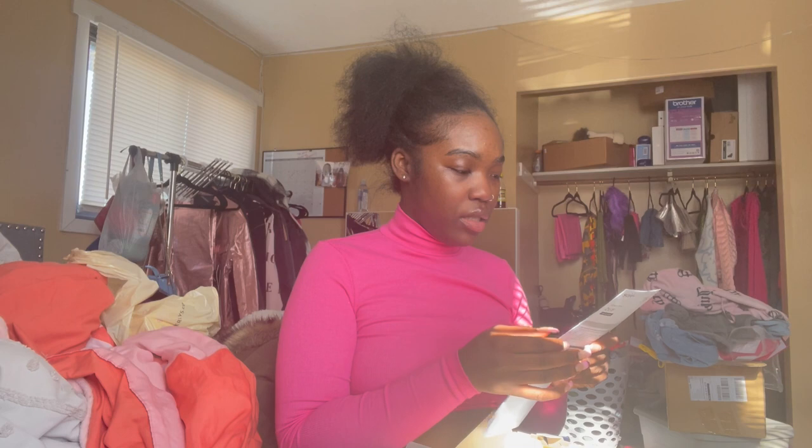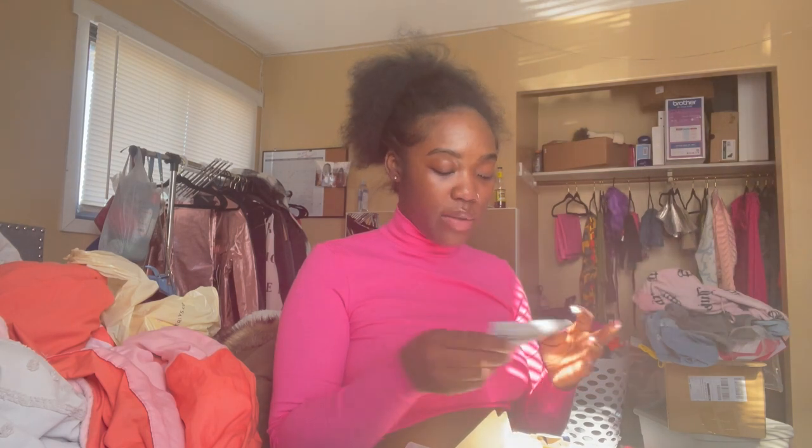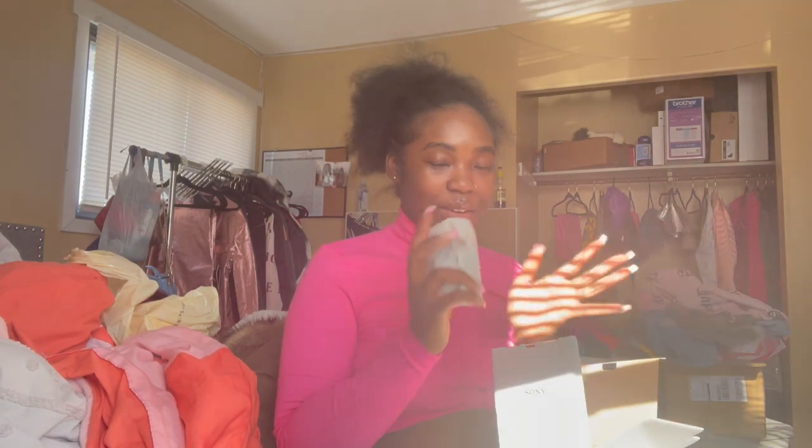Let's tell you what all the buttons is. Shooting still images so you can take pictures. I feel like I'm gonna tell y'all how I feel about it. Now it's in my hand, my arm got excited for me.